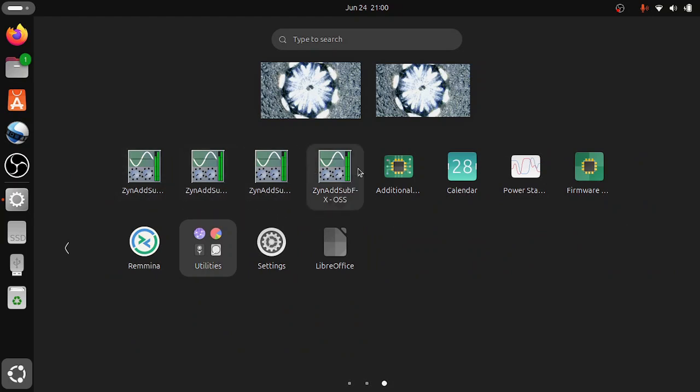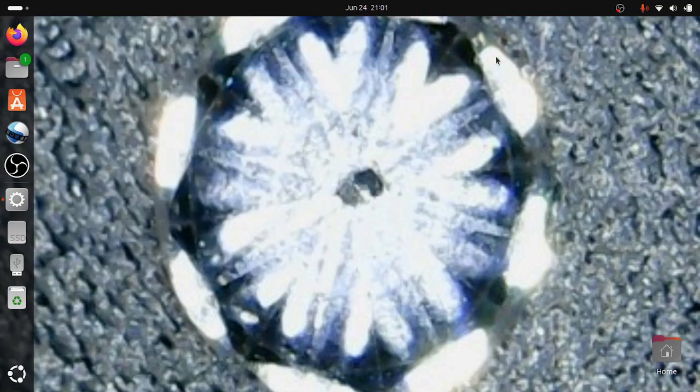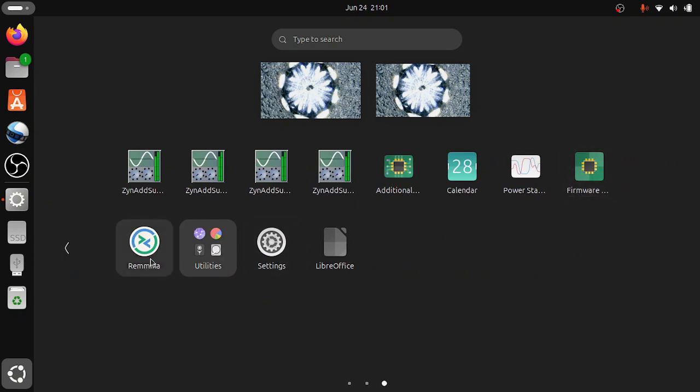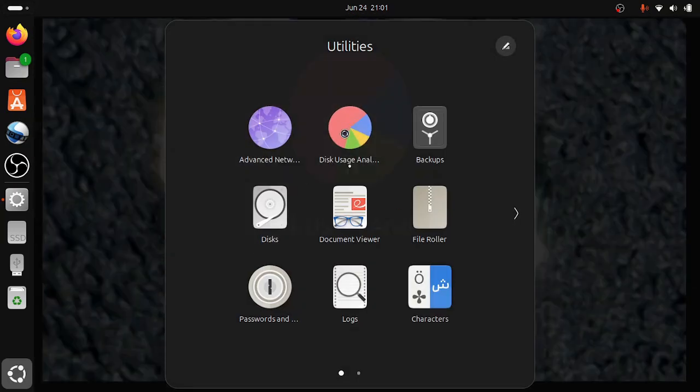These are all synthesizer softwares, drivers. It does have NVIDIA drivers, despite what people said. A calendar, power statistics, we'll go there, we'll have a look. Okay, that's battery statistics, not performance. That's real power. So it says we're on the, go back here. Firmware updater, Reminer. I haven't even used that. I don't recall what it is. I have used it once years ago, I think. Utilities, disk usage analyzer. Let's have a look at that.